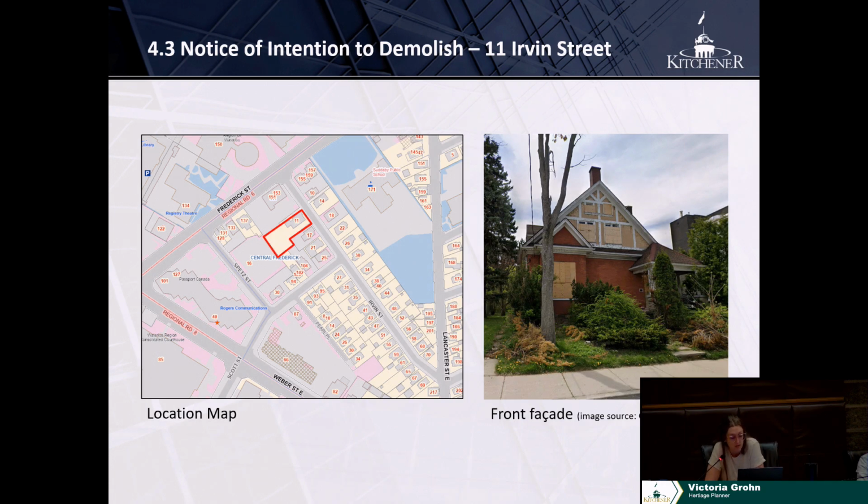This property is currently listed on the city's Municipal Heritage Register and has been included on the register since 2014. The above images show its location on Irvin Street between Frederick and Scott Streets, as well as what the building currently looks like from the public right-of-way.